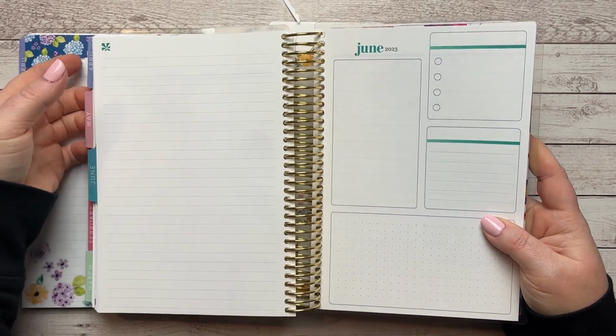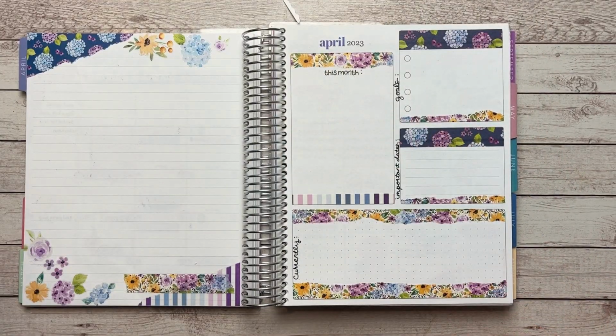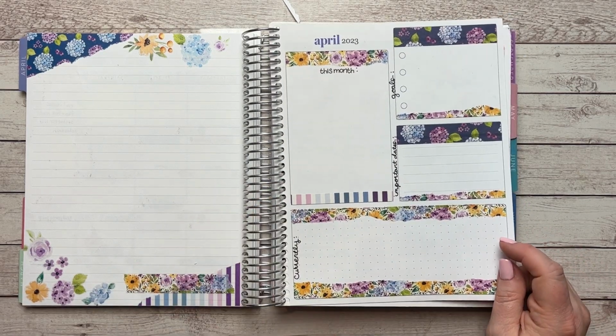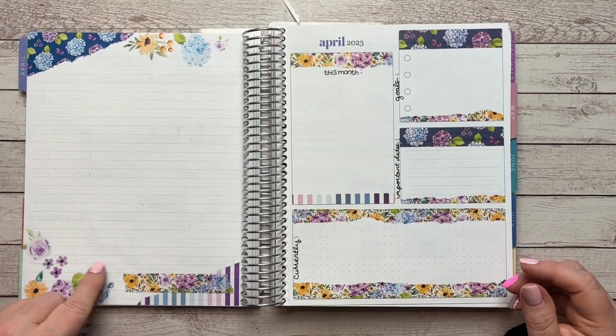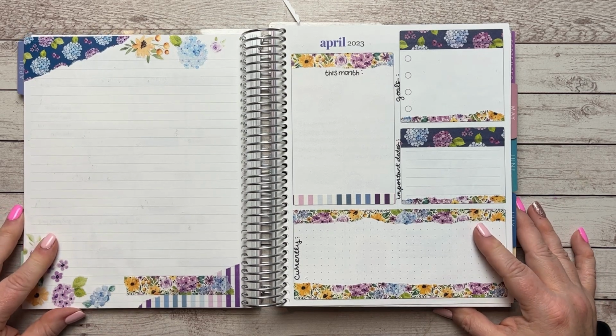So I might do some playing around, just see if that fits in there. So we'll see. But anywho, use what you have. Again, got the washi tape and it matches the kit that I used here. Just followed that theme through and love it. I think this is just beautiful.